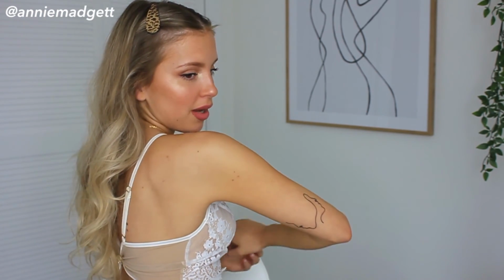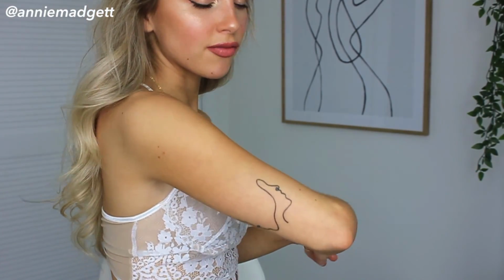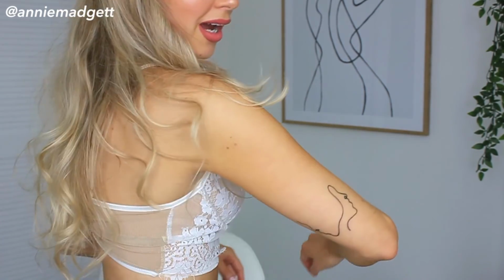Yes, and then the other one is this one on the back of my arm. It's quite difficult to show you actually. Let me stand up. It is 2 faces. I love portrait photography, it's my biggest passion, and as you guys know, I love the whole lined illustrations you can see on my poster.